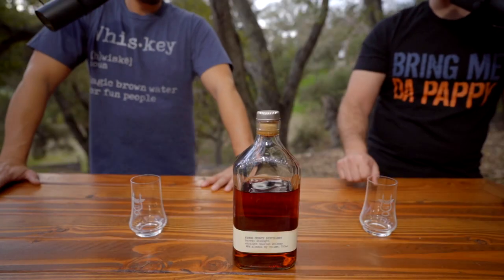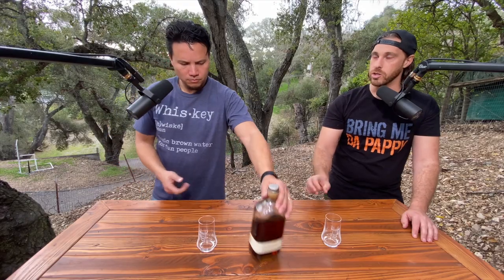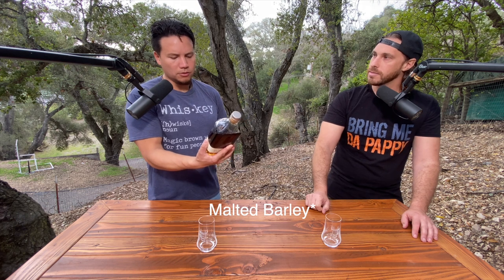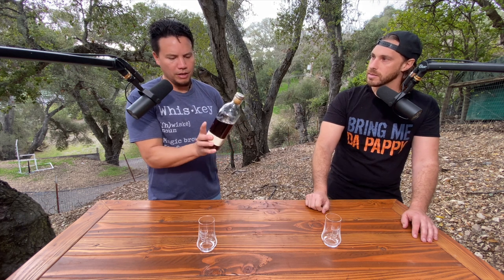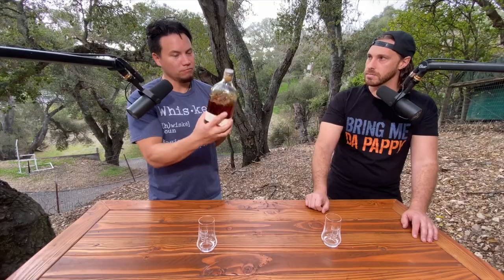I think what's unique about this bottle is there's no rye in the mash bill. Zero rye in this mash bill. It's 80% corn, 20% malted barley, and I believe it's Scottish malted barley. I think they even put on the label that the corn is New York corn, and the barley is from the UK. Four years or more, so it's a straight bourbon whiskey, because it's still more than 51% corn. You don't have to have rye in your bourbon whiskey.